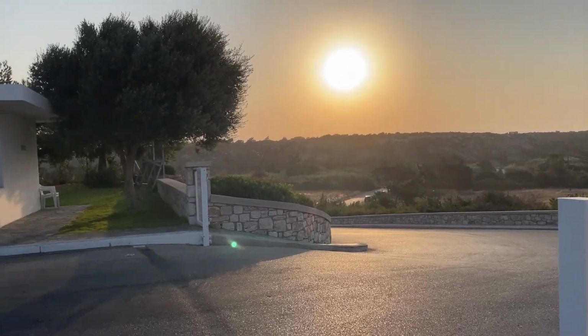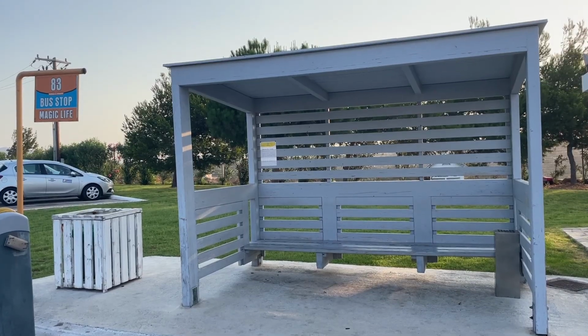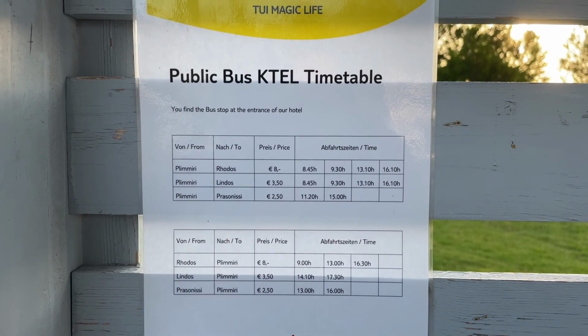You can rent cars to see more of the island, but you can also take the bus. I think it was around 3 euros. It was quite cheap, and you could take the bus to Lindos or to Rhodes town. We didn't do that, but other guests told me that it was a good idea, and it takes around 45 minutes to go to Lindos. So I think that's a great activity for one day if you're staying there for a week or longer.